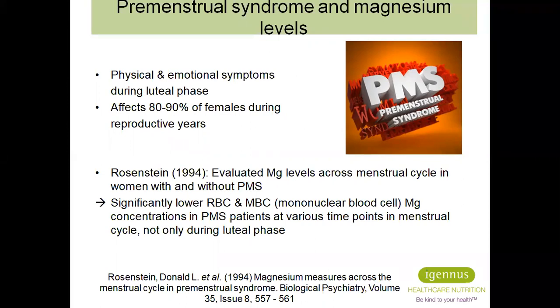All right, so Rosenstein evaluated magnesium levels across the menstrual cycle in women with and without PMS. And what he found was significantly lower red blood cell and white blood cell magnesium concentrations. But it wasn't only during the time that these women were suffering from PMS symptoms. It was actually at various time points during the month. Which a thought could be then that if one topped up magnesium levels throughout the month, would that be helpful? And is a general magnesium deficiency making one more likely to get PMS?